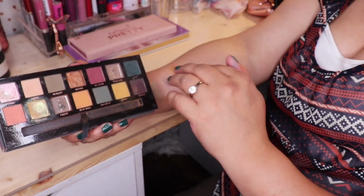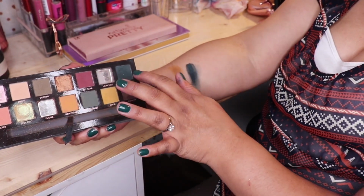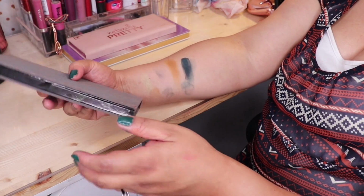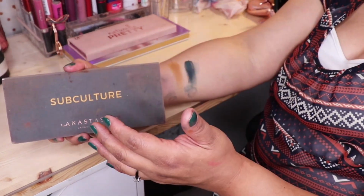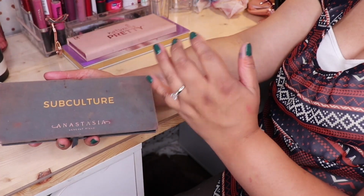Most of the shades in this palette are matte. These two broke, but that's fine. I really do like this one though. My favorite one of the palette has to be this forest green shade. It is so pretty. They all blend really pretty. You just have to know how to use Anastasia shadows. There certainly is a technique to these, which I don't think people at that time understood. I feel like they work fine for me.